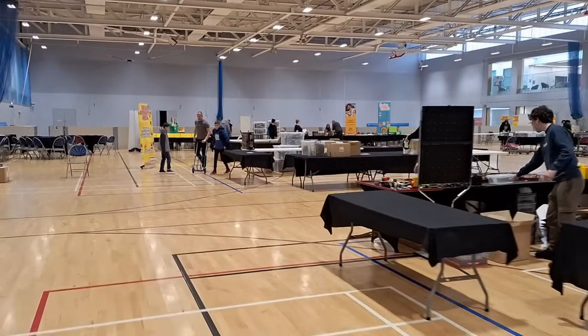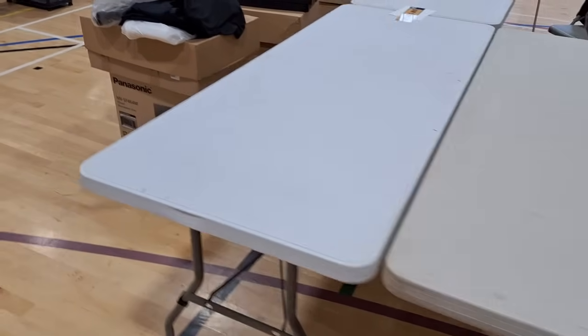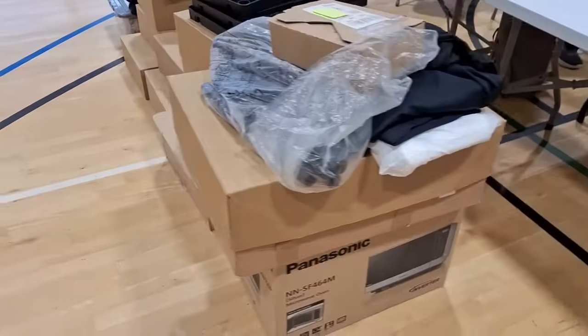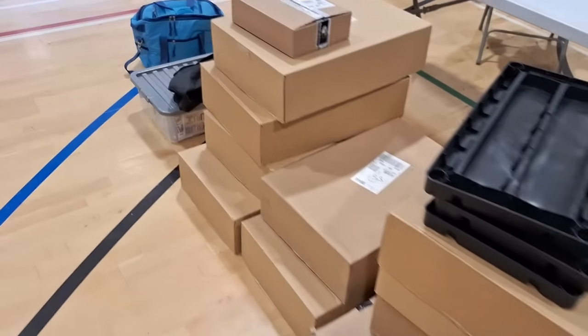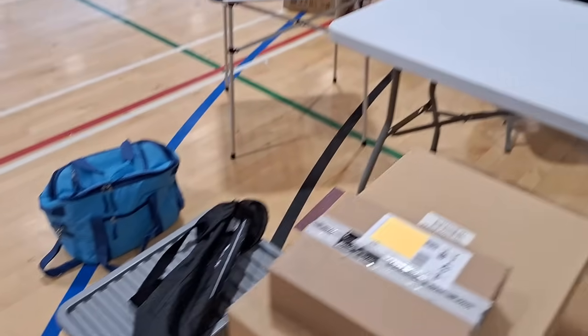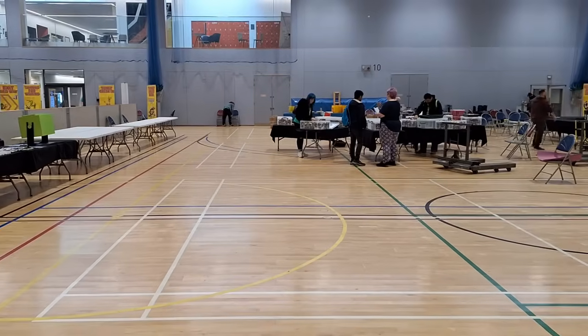And my table is just over here. So I've got two front tables and a backing table, and this is all my stuff here, which I've just taken out of the car and dumped, so I need to sort all this out. I've even got a food bag full of lots of supplies today. But yeah, it's not a bad position. As you can see, that's the main entrance just over there.